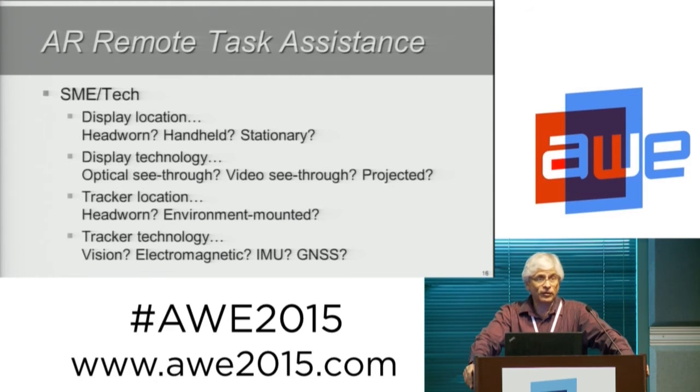If we want to be able to overlay things, it's very important for the system to know where our head is, how it's positioned, how it's oriented. Are we wearing a tracker? Are there trackers mounted in the environment? Are there things mounted in the environment that communicate in some way with what we're wearing as well? There's lots and lots of different technologies for tracking both people's heads and stuff in the environment. And I'll show you some examples shortly when I talk about some of the things that we've done in particular.